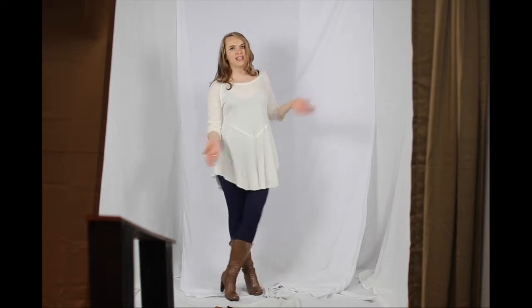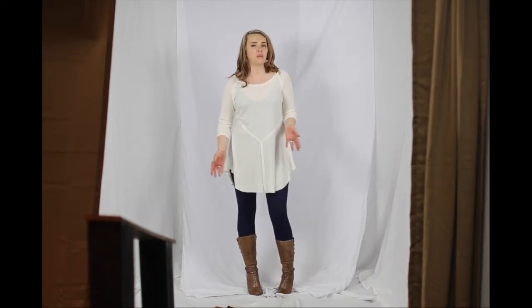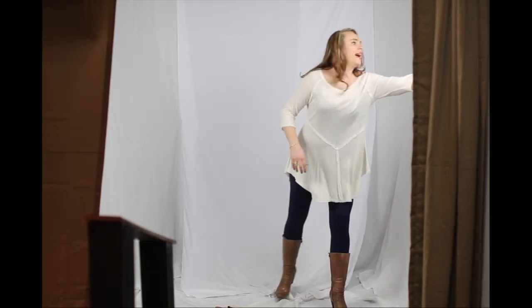Oh, Daniel's giving me the nod. Daniel says yes, we can see the colors. So it's really great because it's got a little bit of subtle color in it to pick up on what you're wearing. And it also breaks it up from being that one monolithic shape. So back to the jacket.